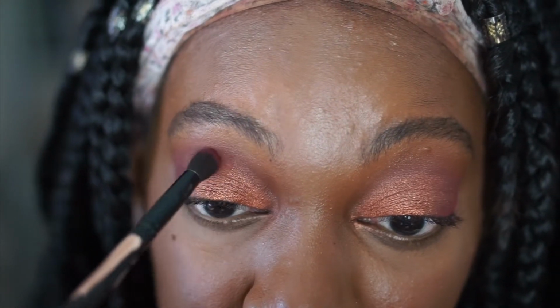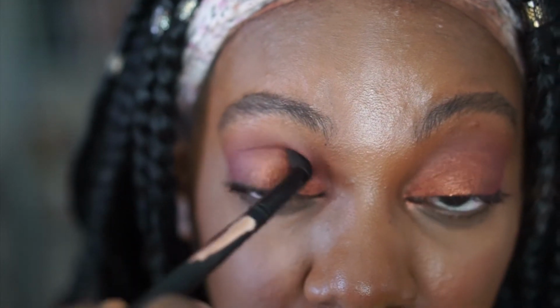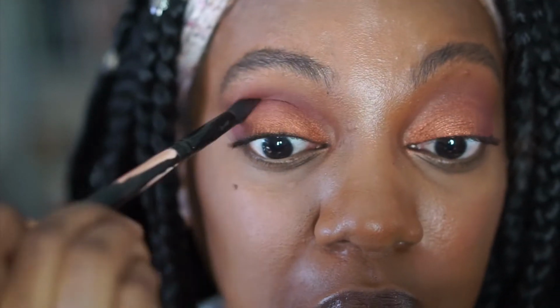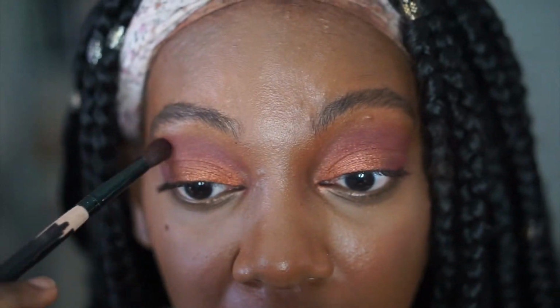Poppy, the burgundy color that I use on the outer V, and I'm kind of using that to deepen out the crease just a bit. Going back with Myrtle. I've been giving birth to these haters because I'm Myrtle. See my double D's in this bag, Myrtle.